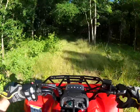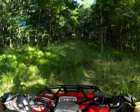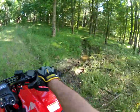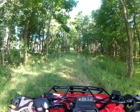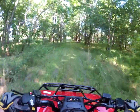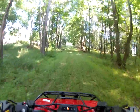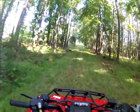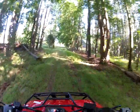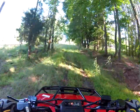Here, this is literally just a shortcut to the barnyard area there on the Montague home place. I don't know if I've ever rode up it before in one of my videos. I'm kind of thinking that I haven't, but anyway, it comes up right on the back side of the main barn and stable area.